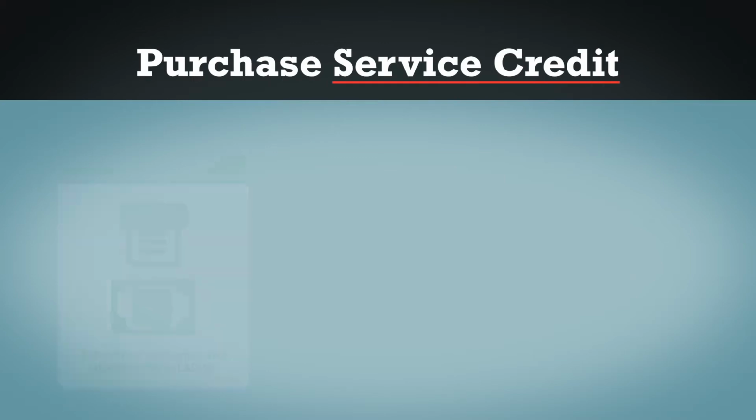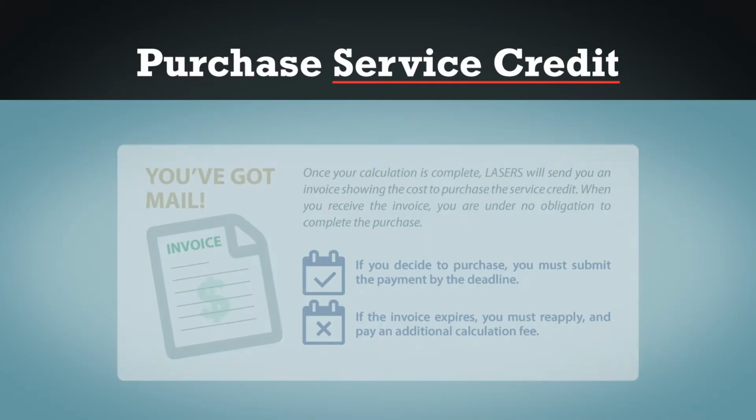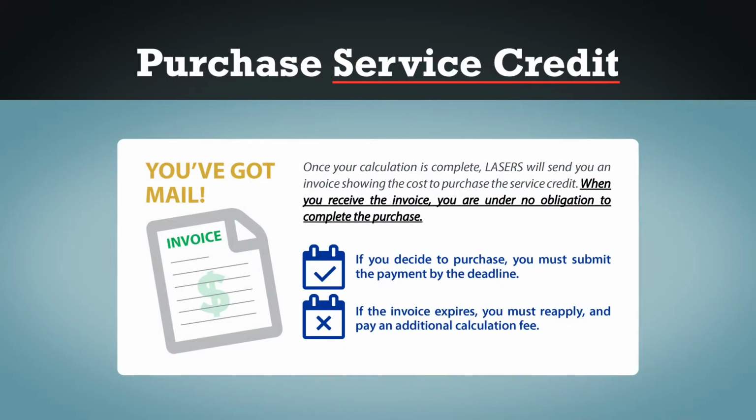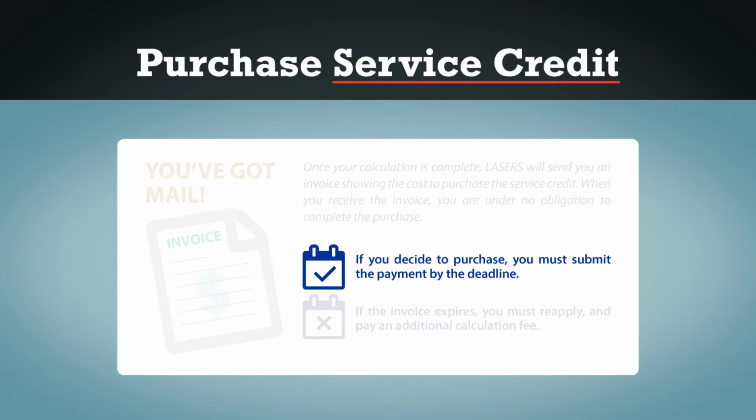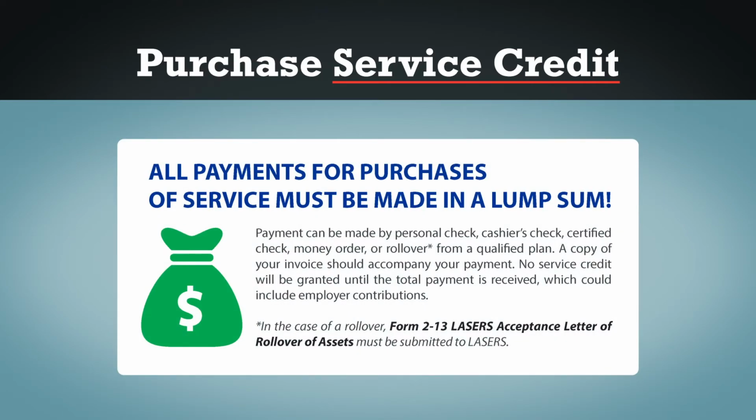In the examples we have discussed, with the exception of USERRA, once all necessary documents and the actuarial calculation fee are received, LASERS will forward the information to our actuary for calculation. You will then be sent an invoice from LASERS showing the cost to purchase the service credit. When you receive the invoice, you are under no obligation to complete the purchase. However, if you decide to purchase the credit, you must submit the payment by the given deadline. If the invoice expires, you must reapply and pay an additional calculation fee. All payments for purchases of service must be made in a lump sum. Personal checks, cashier's checks, certified checks, and money orders are accepted.